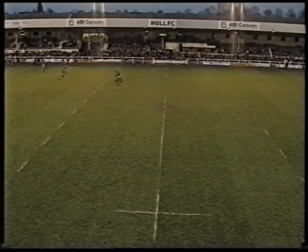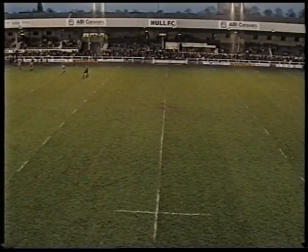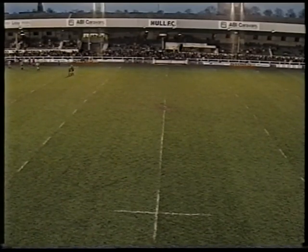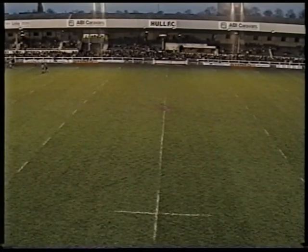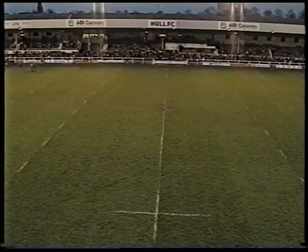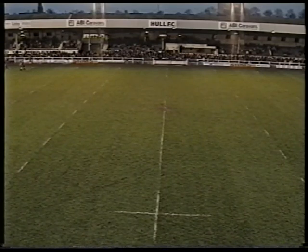And then, to add insult to injury, with the score at 10-8 for Hull, Sullivan goes in for that try, an excellent try from the leading try scorer in the league. Anthony Sullivan makes it his 19th of the season, his 15th in the league. But that's the half-time score here at the Boulevard: Hull FC 8, St Helens 16.